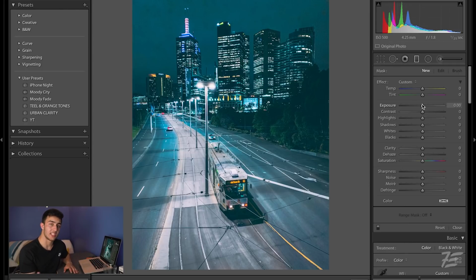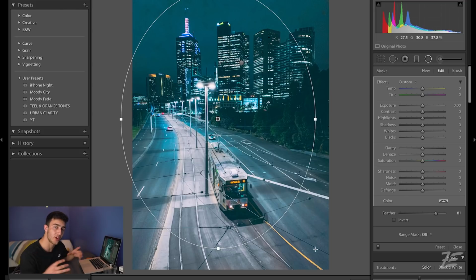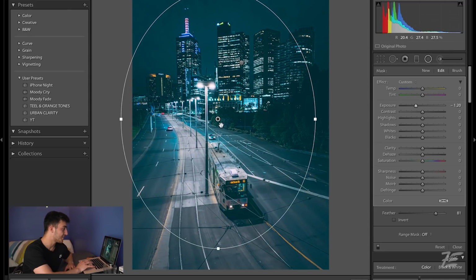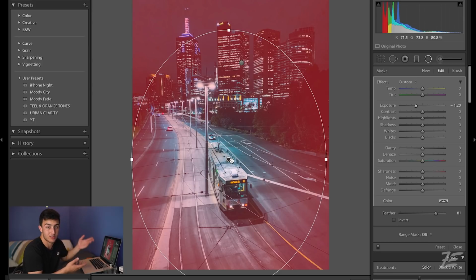Alright, so that just makes the city lights pop, and then the last thing we want to do, as always, is add a vignette to just bring the focus to the center of the image. And the way we can do that, once again, is by pressing Shift M, dragging from the middle, and creating an oval, like the area that you want to bring focus onto, which is going to be inside this circle, and we're just going to bring the exposure down, and then that's going to really help hone in on the tram and just bring all the attention to the subject, which is the tram.